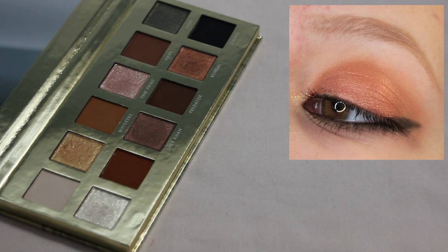But overall, I am super happy with how this look came out, and I absolutely adore this palette, so I was really happy to get another good use out of it.